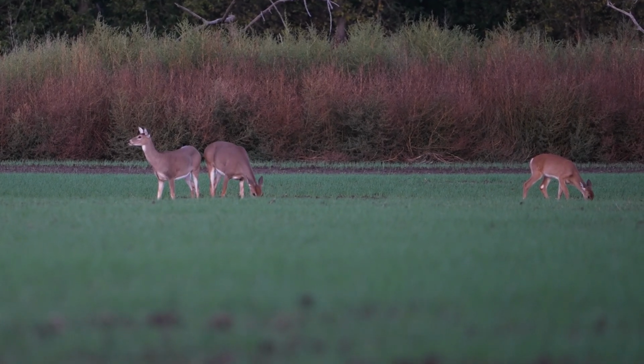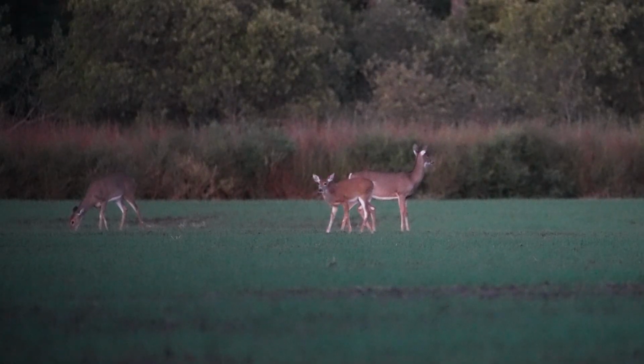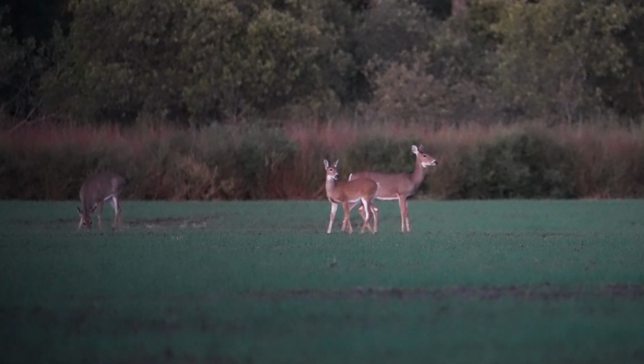Next day we moved to the blind on the highway side, but no sign of the big buck that Perry had seen. So at this point we're thinking about looking at a couple other places and maybe giving this a little bit of a rest.